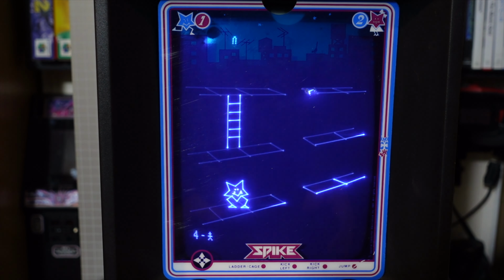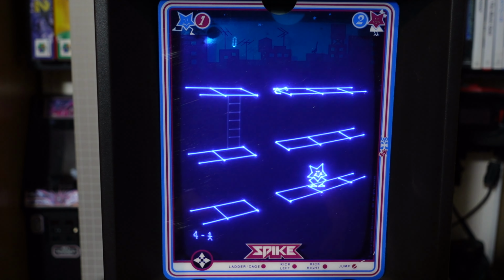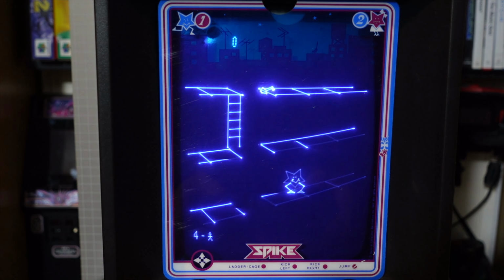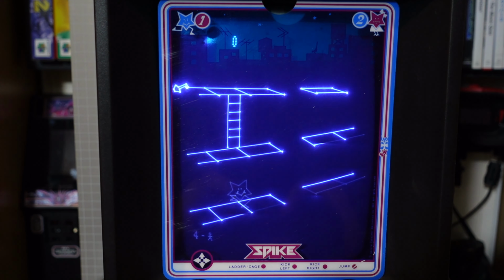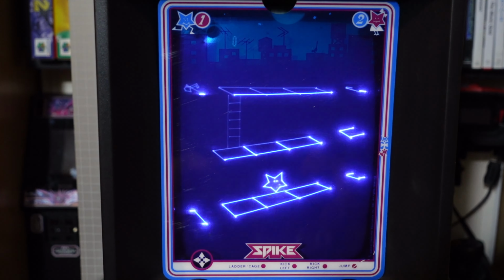So basically this is the Vectrex platform game. It's the big one. It's like you're doing a dance. Darn it!